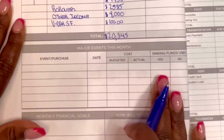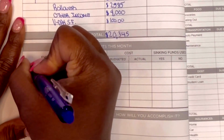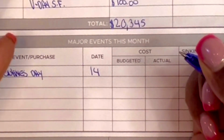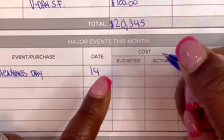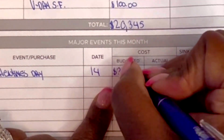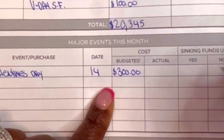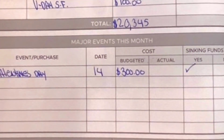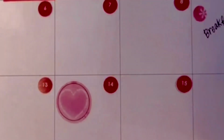Okay, so my major events, of course, is Valentine's Day. So even though I have 100 in the sinking fund, I plan on spending more. I'm pretty sure I'm gonna spend more than that. So I'm just gonna say, I'm gonna budget $300 for that. I do have a sinking fund, not all of it, but I do have a sinking fund for that. What else do I have going on this month?